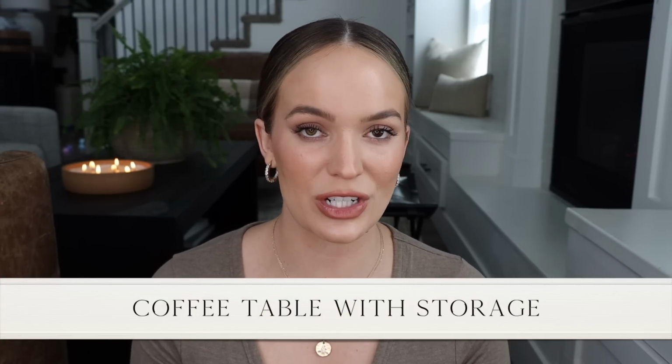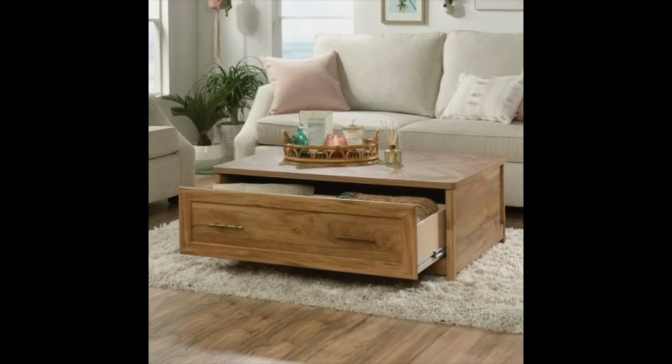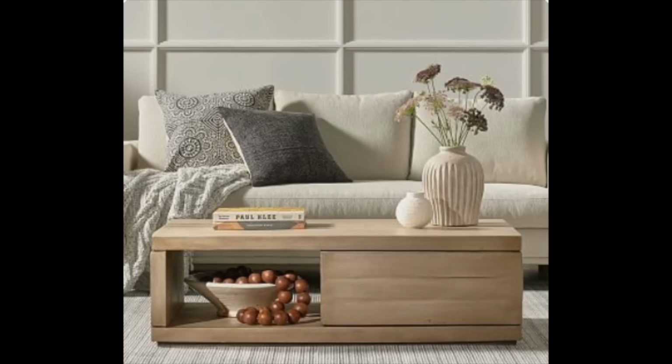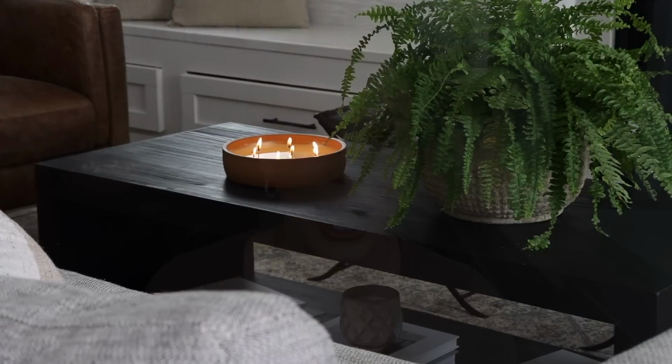My next tip is to add a coffee table that has storage. I love coffee tables that are multifunctional and can serve a lot of different purposes for a living room. And a coffee table can really make or break a space. So you want to make sure that you pick the right size coffee table that is going to complement your other larger furniture pieces. So often I see the wrong size of coffee table for the living room space. It could really change the entire look, the entire feel of a space if your coffee table is not the right size.